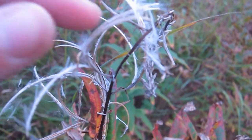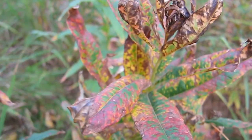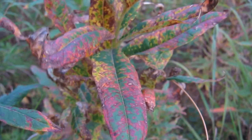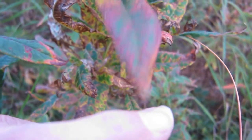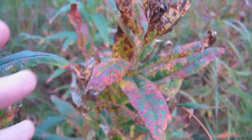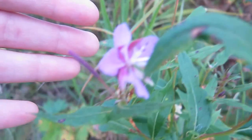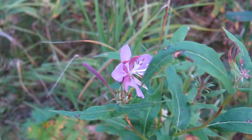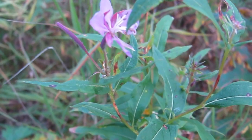And then right next to it is one that's already blossomed, already put out all of its seed pods, and is changing forms. And this is also a fireweed right next to it. So you can see these leaves are multicolored, really beautiful. All the colors of fall in one leaf, and it's still a fireweed. So this is a fireweed, and so is this. So as you can see, the fireweed really changes its appearance based on the season.